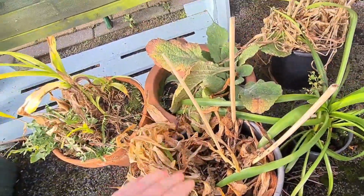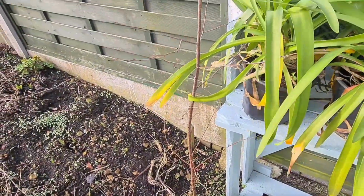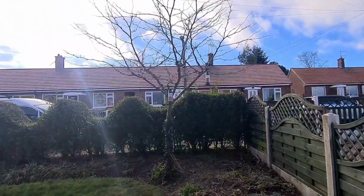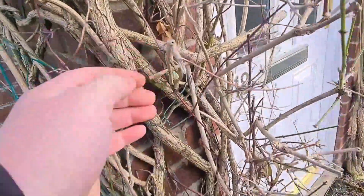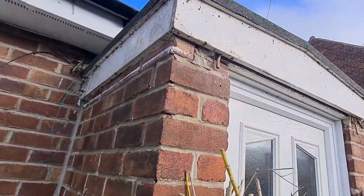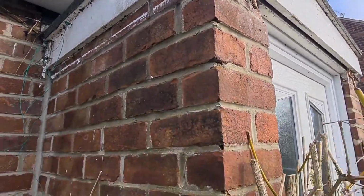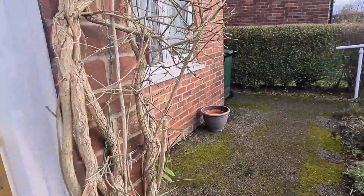These agapanthus, 2 different types. And this tree is a silver birch that's self-seeded. I am going to plant that probably up there, opposite my other tree. And as we come round, this clematis, that is looking really well. Look at that. I should go up there and cover that this year. I don't know if you can see where the climber was. That all needs painting, sanding down and painting. So yeah, everything's looking really well this year.